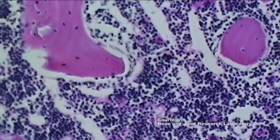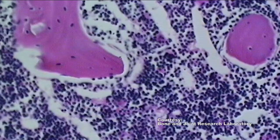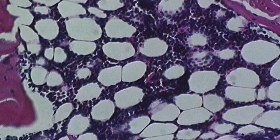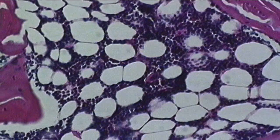So in our experiments related to immobility, removing the physical forces on the bone, we noticed spectacular changes in the bone marrow in some models, in that the bone marrow shifted from being full of cells producing the red blood cells and the white blood cells to a bone marrow more filled with fat cells, so a fat transformation of the bone marrow. Okay, so if fat cells reduce blood cell population in bone marrow, what happens to the astronaut?